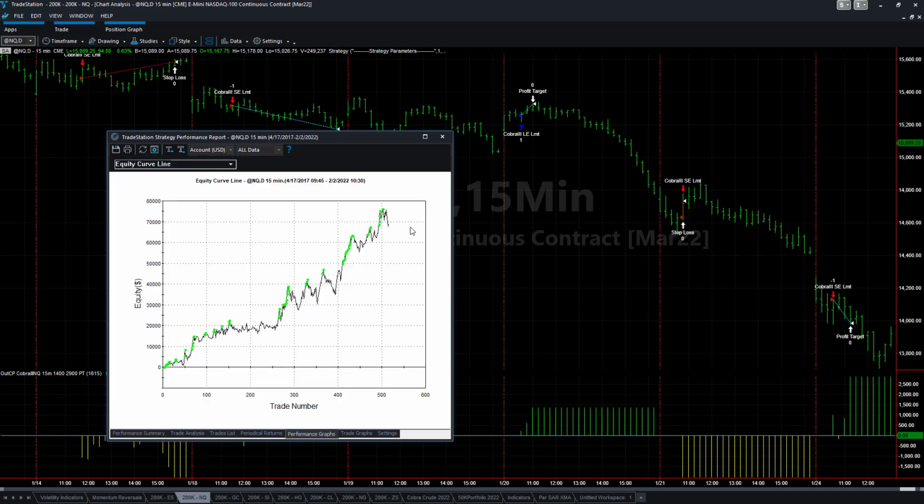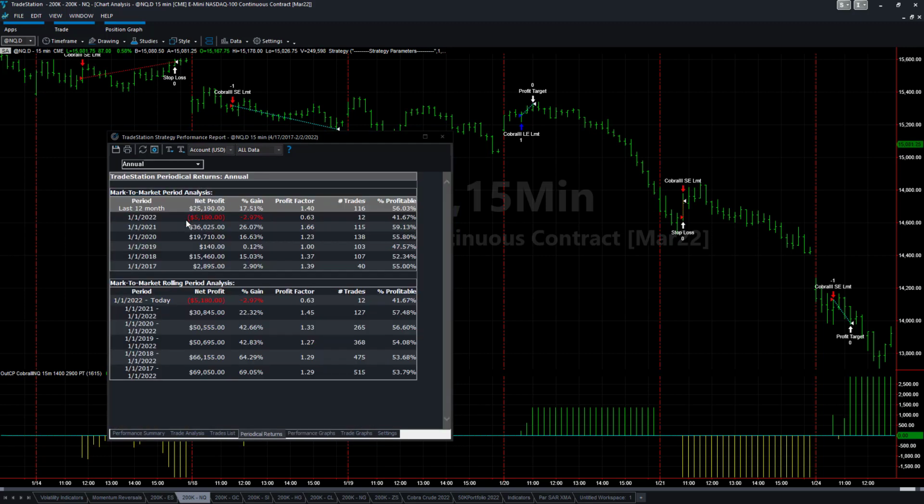And $2,000 is a big number, but if you're trading micros now, the micros could be the new minis if we go into exorbitant levels of volatility. And you see it's a pretty good equity curve. It has its normal pullbacks, good drawdown level. Let's look at the periodic returns. It was still down 51.80, but out of 12 trades, it has 41.67% profitable. I don't think the $600 stop loss version has had any winning trades in 2022. I think it's 0% profitable.